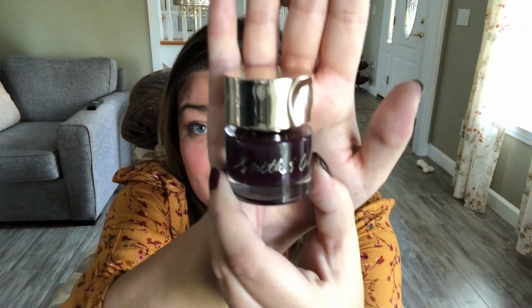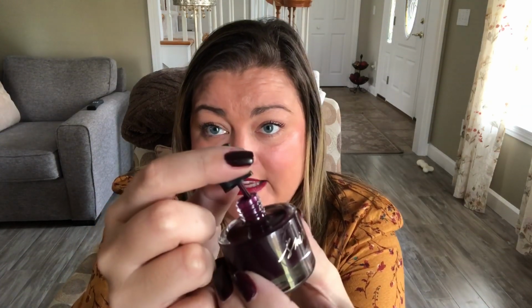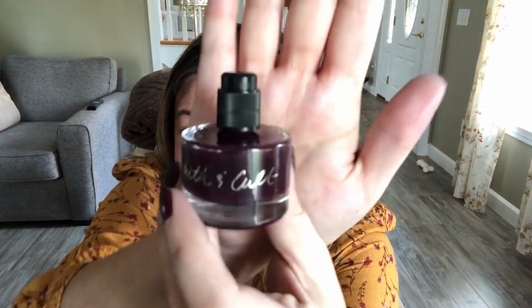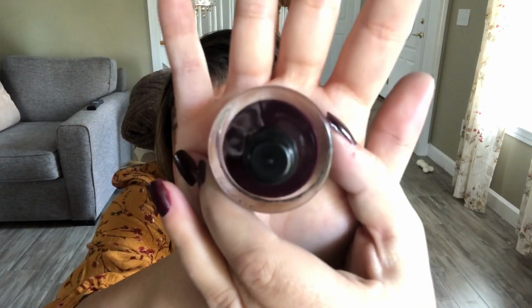Let's talk about it. And talk about good packaging. Look at that. Hopefully you can see the gold. At first I thought, oh goodness, how am I going to paint my nails with this huge gold top on it? Nope, comes right off. The applicator has a black handle, so it's a lot easier to put on than I thought it was going to be. So you can see on screen, the purple, whoops, can you see it this way? The shade of purple is very pretty.